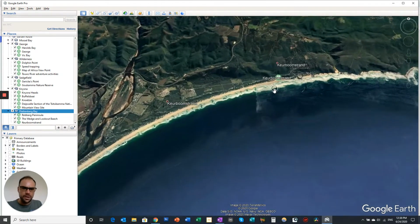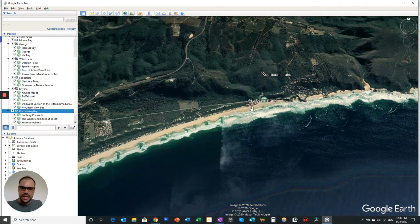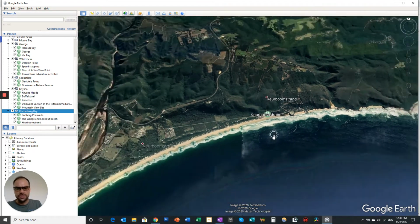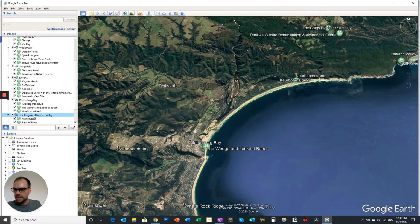And then maybe one last honorable mention will go to Keurboomstrand, which is a tiny little hamlet here on the beach. And yeah, you're going to find basically a deserted beach all to yourself at Keurbooms. Beautiful part of the country, this.